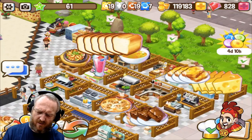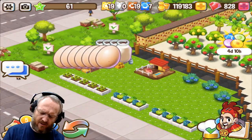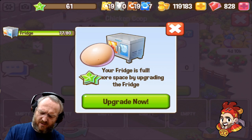Okay, and I need some soups again. There's another one down there. Better get some more legs on the go, haven't I? Eggs is good. Now we need some legs.